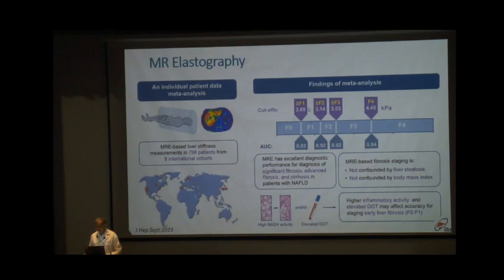The problem again comes in F2, F3 where there is a huge overlap in this. Also, if the patient has high gamma GT or high ALT in other ways, this cannot be considered a very reliable thing.